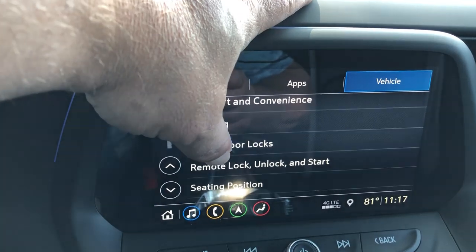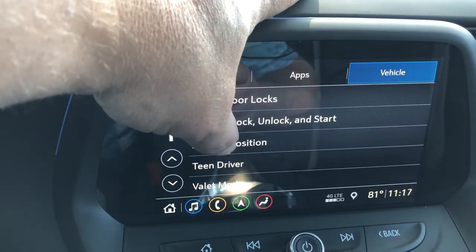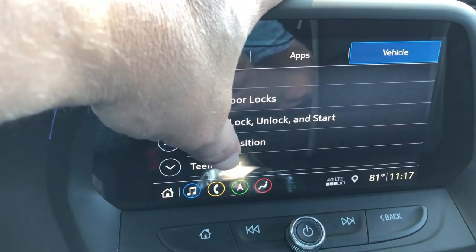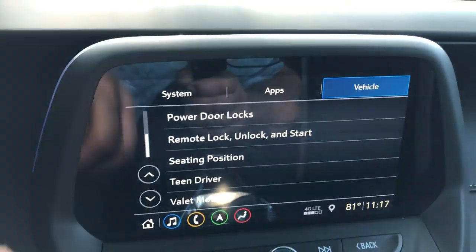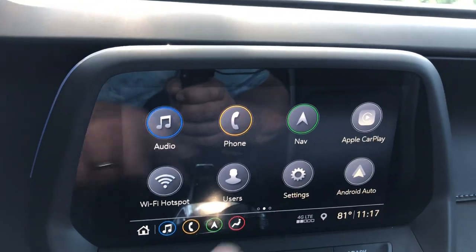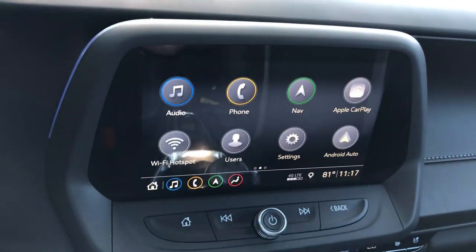Power door locks, remote lock, unlock, unlock, start, seating positions. You do have a teen driver setting and a valet mode. So I just wanted to show you that one particular setting for vehicle under settings. The only other thing in addition to that is it does have a 12-volt outlet.